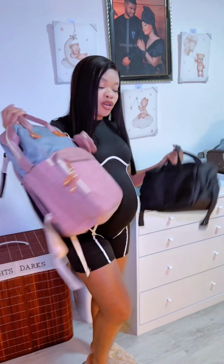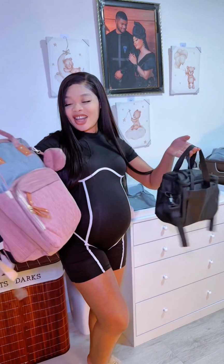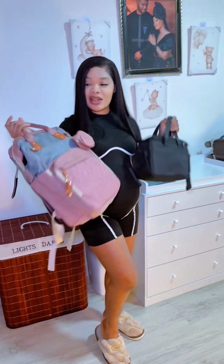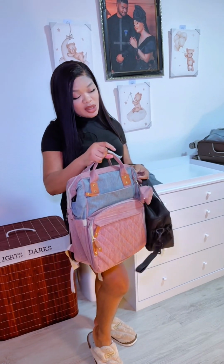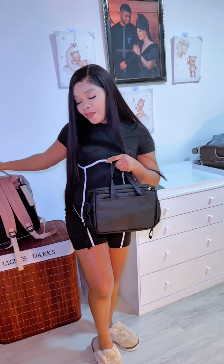Okay, up next, let's pack my baby's bag. I'm not sure which one to use for my baby's bag. This one is supposed to be for my trolley, my stroller, while this is supposed to be for hospital, but I feel like it's too big, so I'm going to go with this one because I'm not going to be packing much.